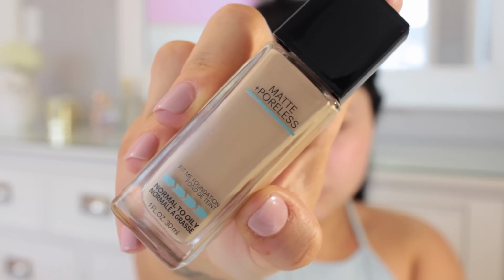For foundation, I'm using the Maybelline Matte and Poreless foundation, and I'm blending that out with my Sigma F80 Flat Top Kabuki. This is nothing new. It's my Holy Grail brush. You guys know that, so I'm just going to go ahead and blend that out.